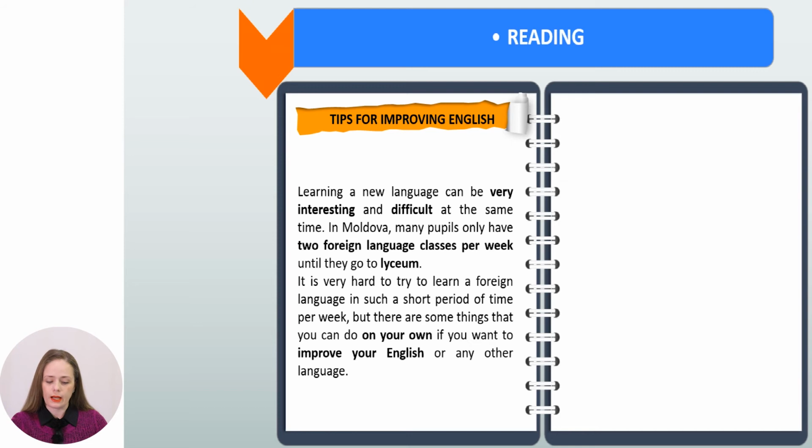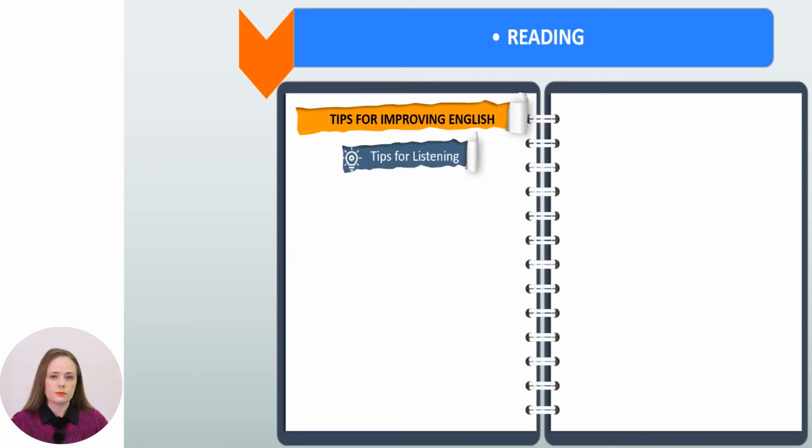any other language. So here are some tips that will help you to improve your English skills, and these skills are listening, speaking, writing, and reading. Tips for listening. Listening plays a very important part in learning a language. How can you improve listening? Of course, by listening actively.